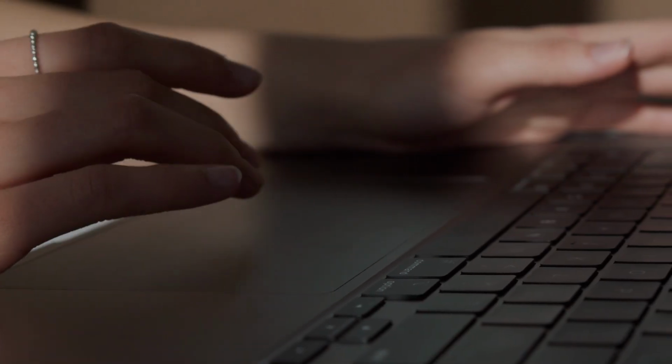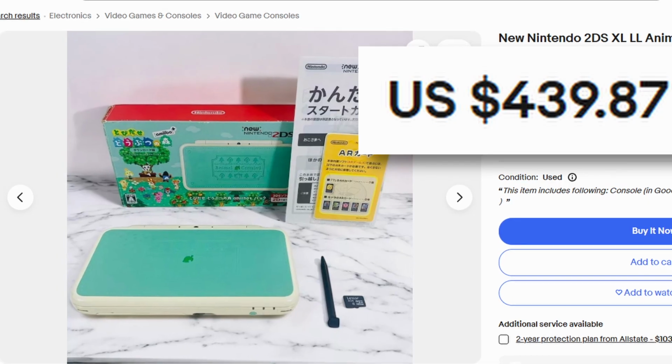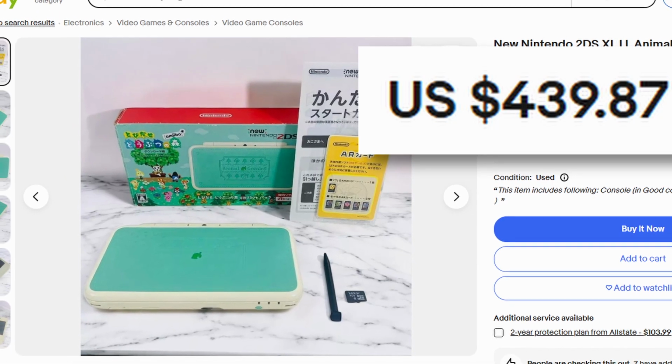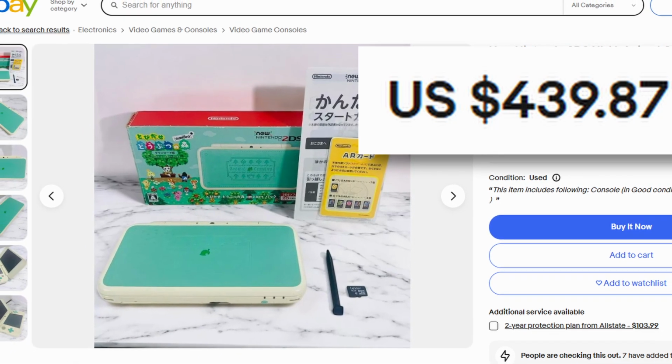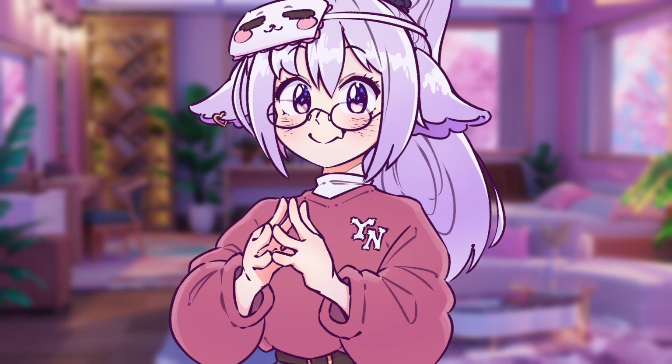So new in box, it's kind of all over the place for the few I was able to find. If you buy it used, it seems to usually go for close to $400, give or take, depending on if it has the box, what the condition is like, and so on. I'd love to save up over time to buy one of these, and there will definitely be an unboxing when it happens.